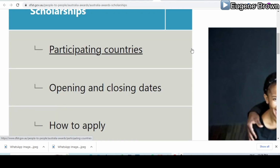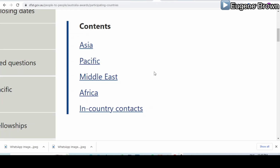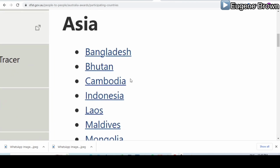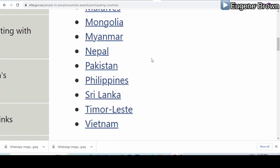At this moment, let's get to know if you are eligible for this scholarship. This scholarship is only eligible to those who come from a list of countries, the participating countries. Let's take a look at those countries. Countries from 4 different parts of the world are eligible, like Asia, Pacific, Middle East, and Africa. So if you come down on this page, you can find the different countries that are eligible in these different parts of the world. So you can go through the list and make sure your country is part of it.